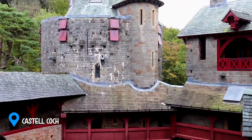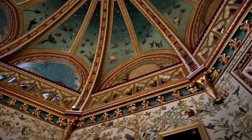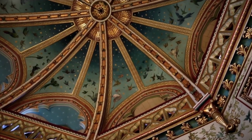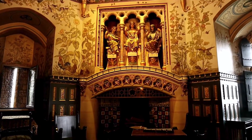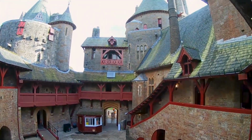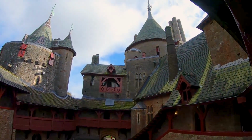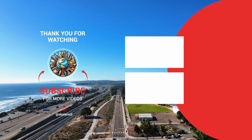Finally, Cardiff's Castell Coch, a marvel of 19th century Gothic Revival architecture. Set in lush woodland, it's a testament to the vision of architect William Burges. Restored for the 3rd Marquess of Bute, this enchanting castle stands on ancient foundations dating back to the Norman era. This was our 5-day itinerary around the majestic United Kingdom.